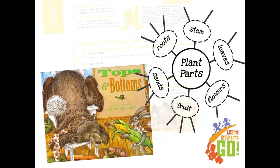So Tops and Bottoms is a great story and it introduces the parts of the plant we eat. And so here's an example of that particular lesson. It talks about the different plant parts. So they have roots and stems and leaves and flowers and fruits and seeds. And we actually have a little song that goes to the Addams Family, that's kind of fun. And then we have kids think about categorizing different vegetables by the plant part that we eat. And so they go through that process and think about different plants and what plant part do we actually eat.